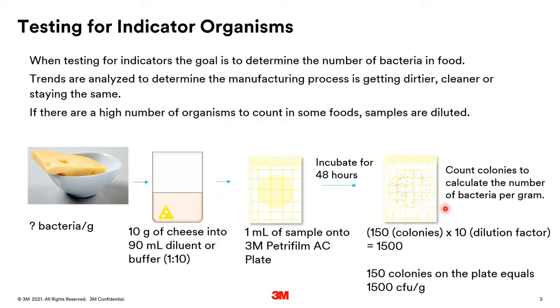Now, the colonies need to be counted. So there's 2 ways to do it. You can either do it manually. That means you use your eye, your human eye, to count it, or you can use our advanced plate reader for this purpose.